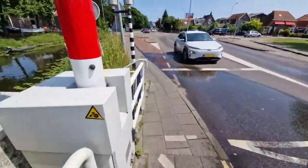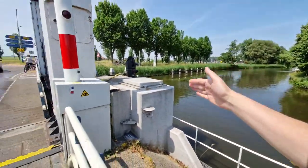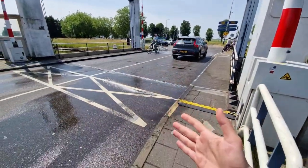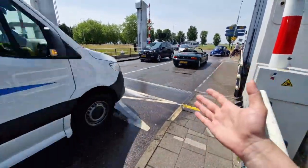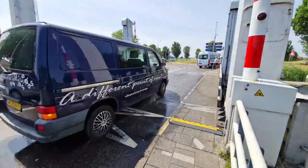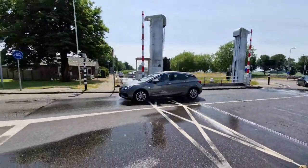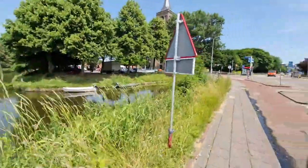This is a movable bridge, so if a big boat or ship goes through this area, they open the bridge. So in this kind of hot weather, during the day, they use water to avoid expansion of the bridge. Otherwise, they can open the bridge and later maybe they won't be able to close it because of the hot temperature. 25 is too hot for the Netherlands. Anyway, let's continue our walk.